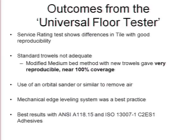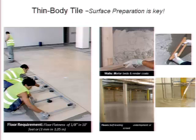And then as far as the adhesives, and Dr. McMurdy will go into this more, we do recommend higher-end adhesives, not just because we like to sell you more higher-end adhesives, but because they really work best in all the Robinson testing that we did. So with that, I'll turn it back over.